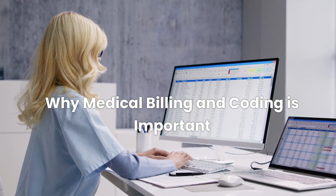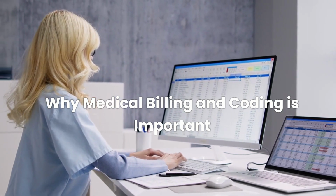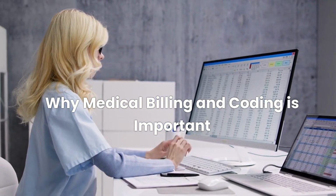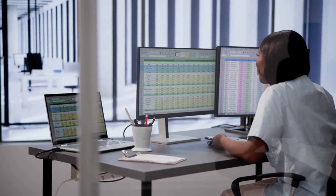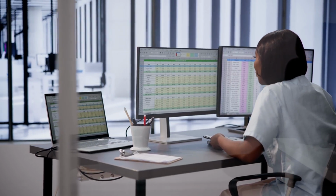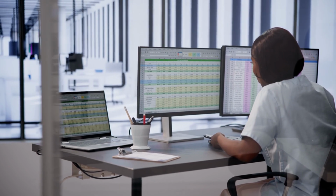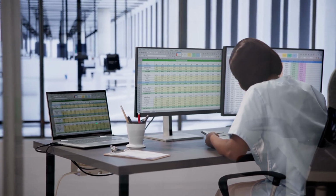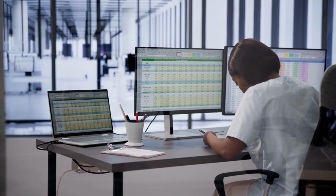Why medical billing and coding is important. Accurate billing and coding ensure that healthcare providers get paid fairly and on time while minimizing errors. Without skilled professionals in this role, there would be confusion, delays, and even financial losses for both providers and patients. Plus, it plays a key role in maintaining compliance with legal and insurance regulations.